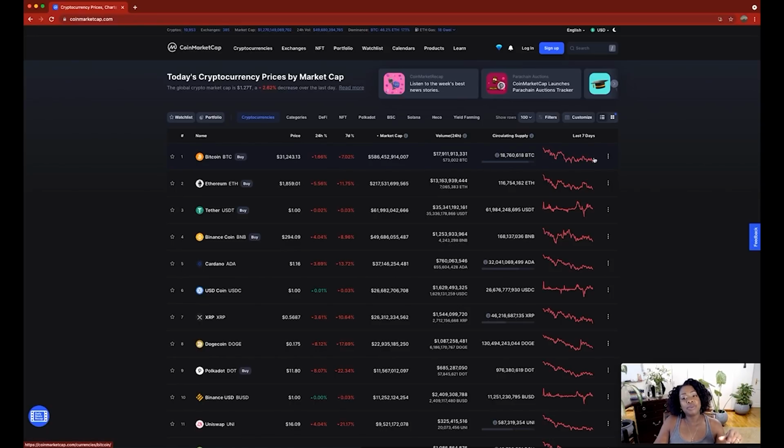And then the last column we already went over, which was showing you the last 7 days and what the market curve is doing. Alrighty.